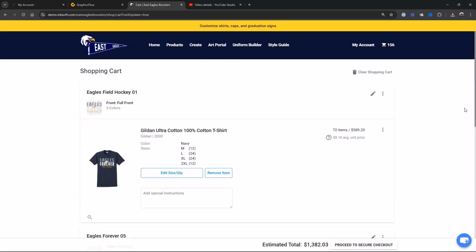That's called abandoned cart messaging, and that's a feature that we added to InkSoft last year, that you can go into your store settings and you can enable that abandoned cart, but you can do up to 3 messages within that sequence. So you could say, hey, this is the specific message I want to add. I want to do it on day 2, day 5, and day 10. Just that little nudge with a link to them going and wrapping up their cart and checking out. So this is a perfect example of these products that were sitting in the cart.